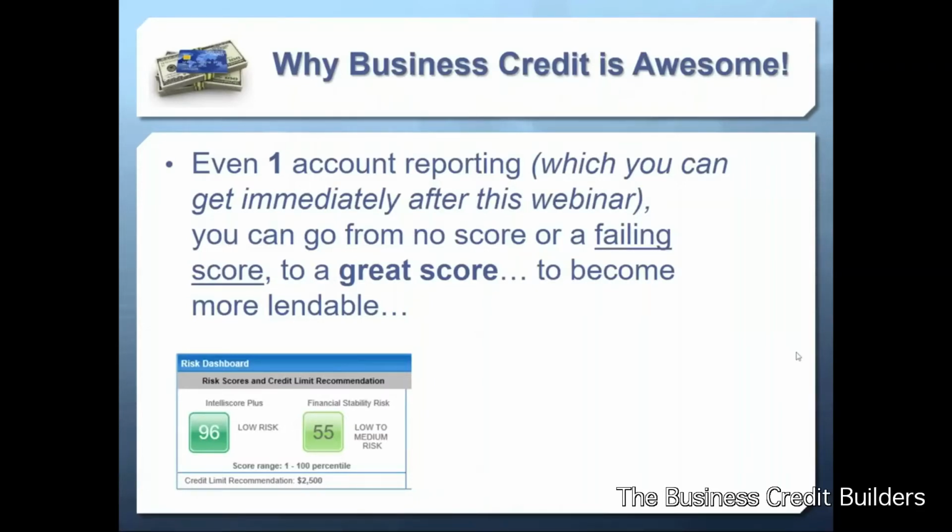If you pay your bills as agreed, you instantly will get a good score. How good depends on how early you pay the bill. If you pay it on time, you have an 80 to 90 score. If you pay it early, then you'll have a 90 to 100 score. So all you have to do is get credit that reports, pay the bill, and it gives you a good score.